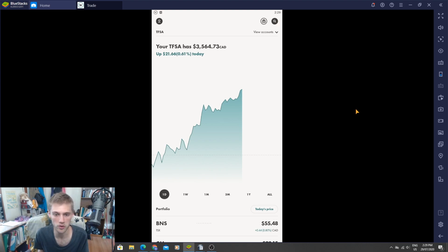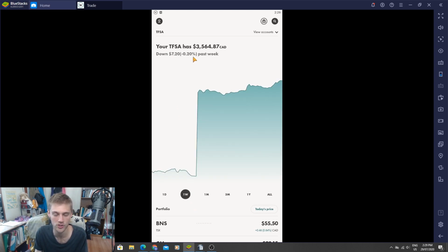Alright, so to continue on with the dividend portfolio here, guys, let's talk about how my earnings and how stocks have done over the past couple days, past couple weeks, past couple months. So here's the portfolio. Here's the total value. Once again, this is my tax-free savings account. This is my dividend portfolio. We have $3,564 Canadian in this portfolio, and over the past day, we are up about $21, which is 0.61%. Over the past week, we are down $7, so this is about 0.20%. So stocks have actually gone down over the past week.